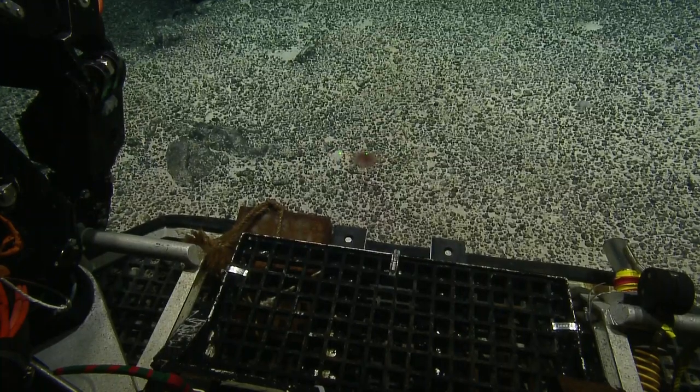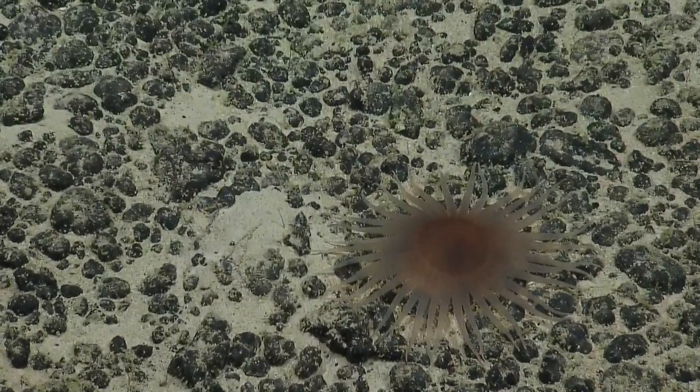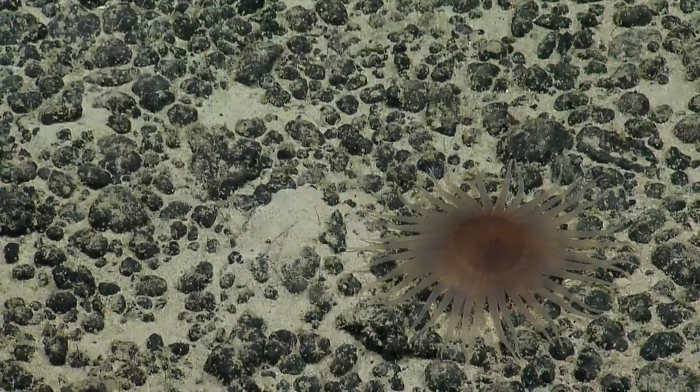And you do get to open it up, right? When do you get to use that rock saw? Well, after I do my top scrapes. Oh my goodness. I think this is an anemone that is living in the sediment. Very cool.